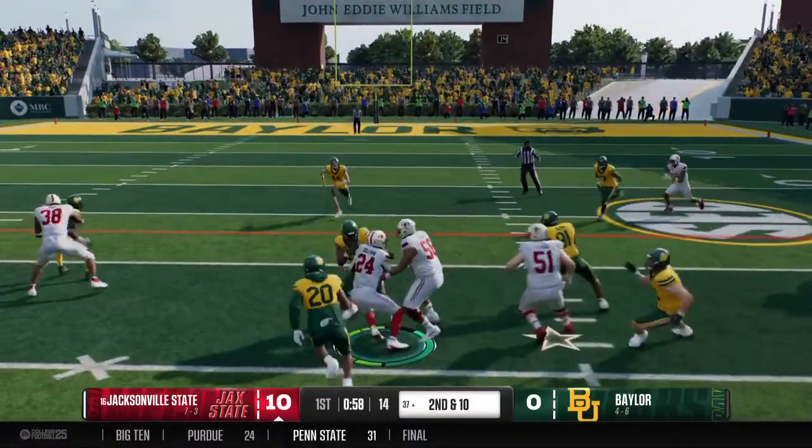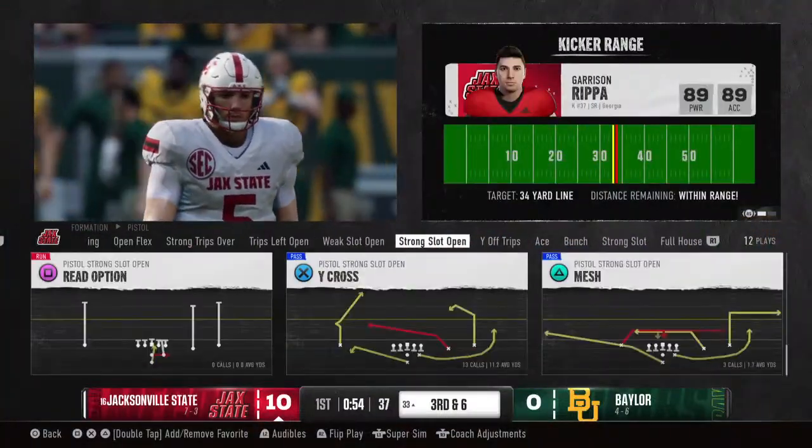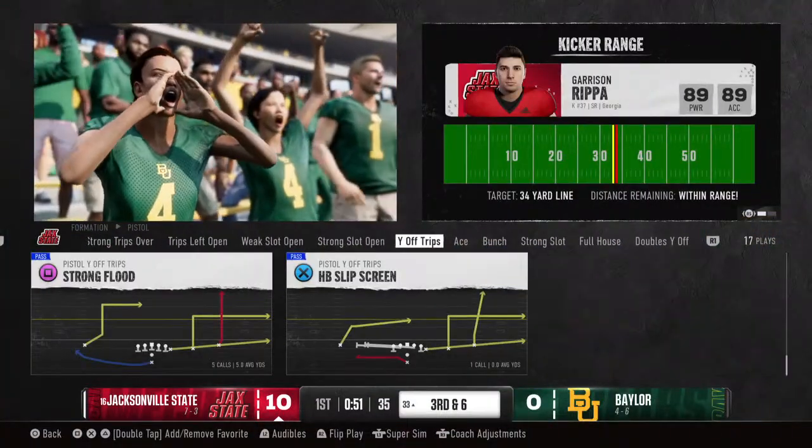Power football with the run. They're trying to send a message with this running game. He stopped after a pickup of 4 to the 33.